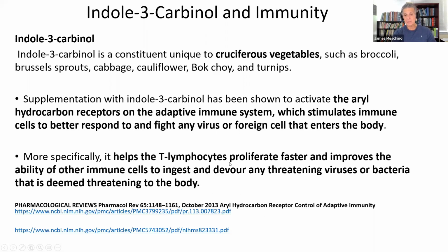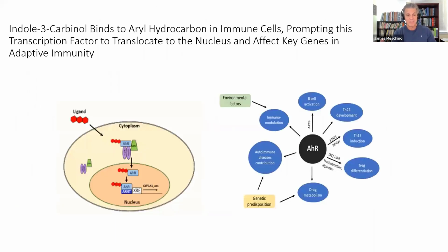It helps the T lymphocytes proliferate faster and improve ability of other immune cells to ingest and devour any viruses or bacteria that is deemed threatening to the body. So you see that in journals like Pharmacological Reviews, you have these types of articles being published. So what it looks like is this: the indole-3 carbinol diffuses into certain immune cells, attaches to the aryl hydrocarbon, which goes to the nucleus, which tells the nucleus to upregulate its game of these immune cells in terms of a better immune response, a healthier immune response that brings homeostasis to the body.